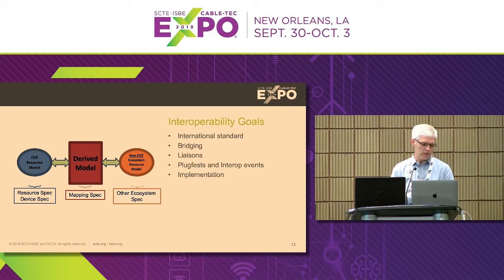One of the pieces that's critical in the interoperability is how do you get to these other ecosystems? Should you go to Zigbee and ask them all to abandon what they've built and move to your system? Well, that's not going to work. So what you've got to have is bridging and something that OCF calls derived models. Those derived models just map a simple data description of the device to the data description of the device that exists in the other ecosystem.